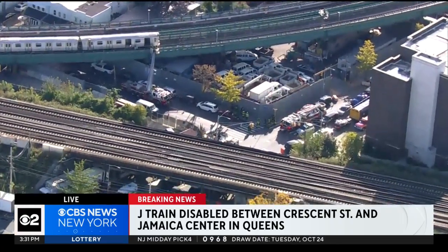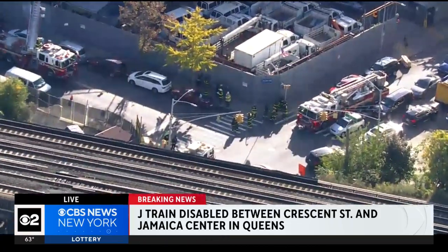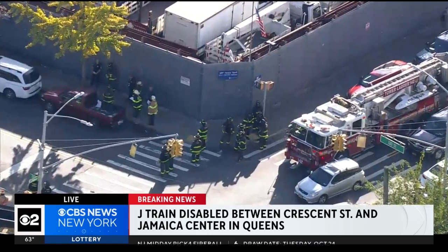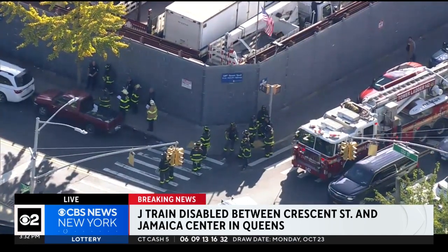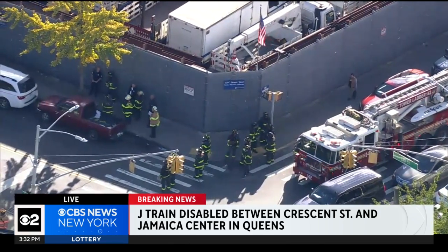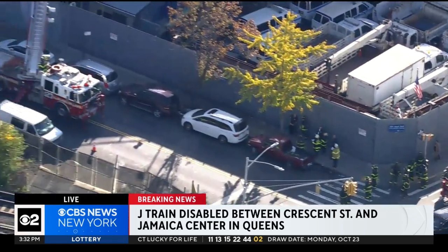And we look down here on the street level, and you can see the FDNY has responded. Of course, we've been showing you that one truck with the tower ladder extended, and we see more personnel down here on the street side. That's Jamaica Avenue coming out from the right side of your screen down towards the bottom left. 130th coming from the middle left towards the center of your screen. That's where they're staging outside, down on the ground level.